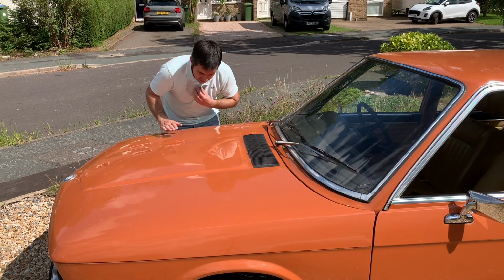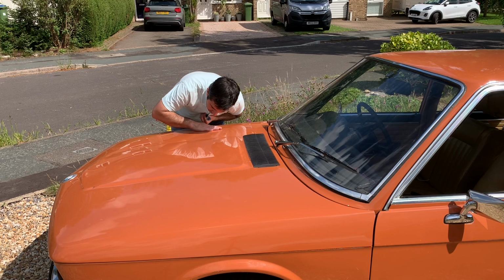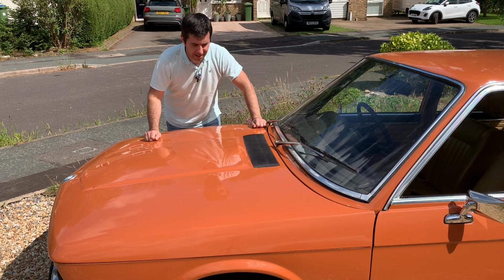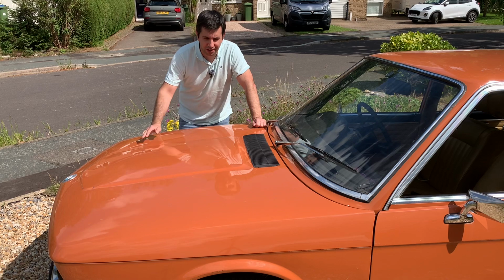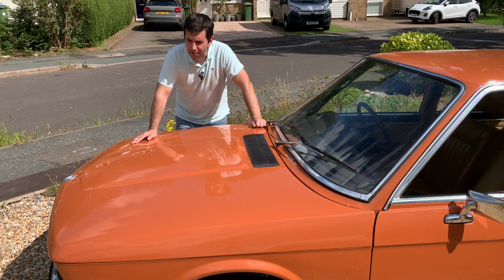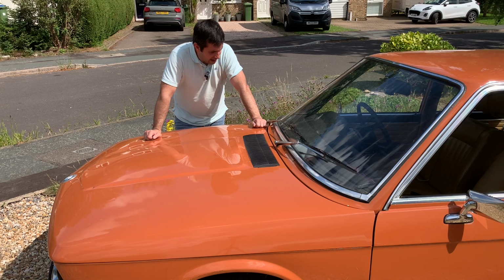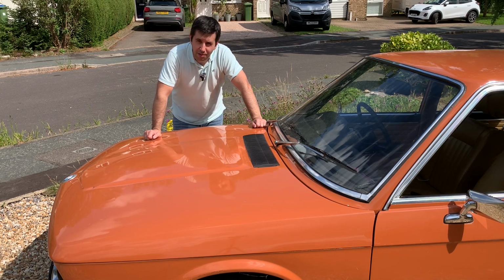You can actually feel it in here. It feels like sandpaper. It needs a proper clay bar and polishing. But there are some areas which have a little bit of rust which I needed to treat. Yes, I would like to have it polished.